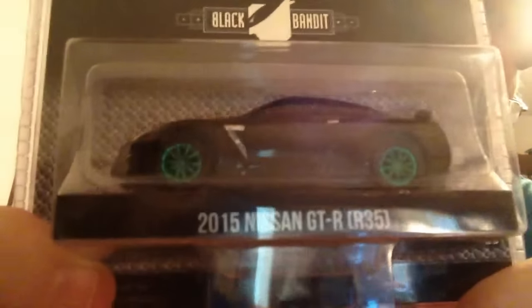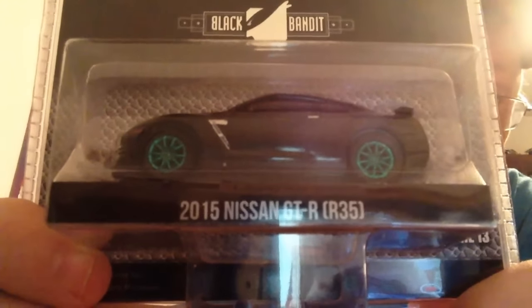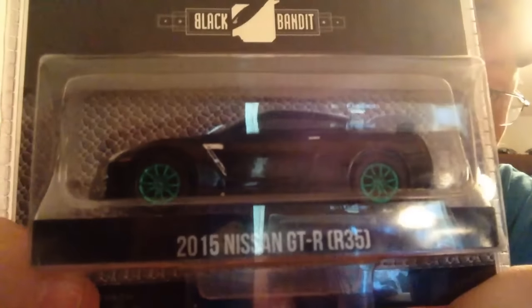But I know there are people that are going to want this. Let me see if there's a number. There's no number on this. I haven't missed them either. These haven't made it to the store yet. They just now hit eBay. It's Series 13 Black Bandit, 2015 Nissan GTR R35 Green Machine.